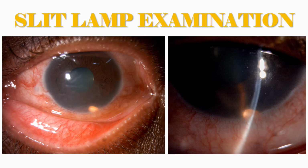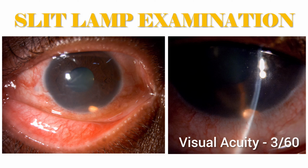Time passed, and eventually in 2003 it was discovered that this patient had an intraocular gold foreign body in his left eye. After 2008, the patient gradually developed dimness of vision, and in 2023 the patient visited us. The patient came with a vision of 3/60 in his left eye.